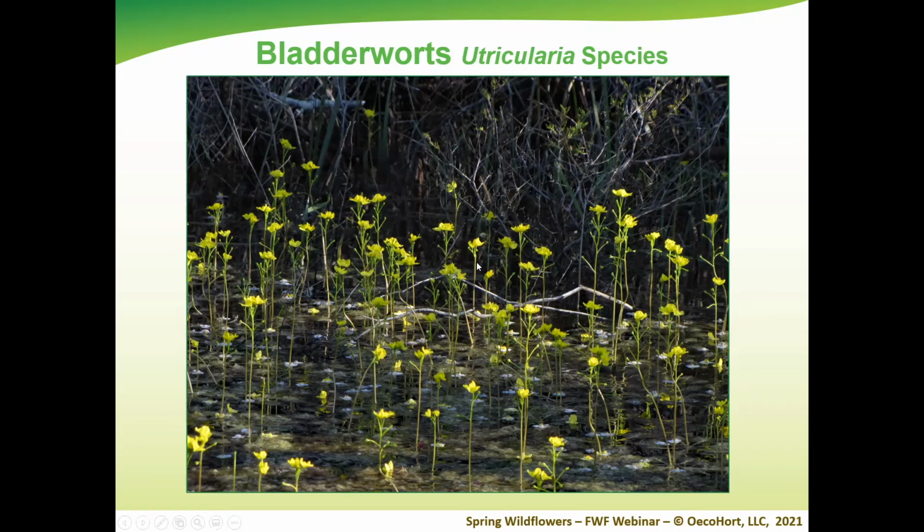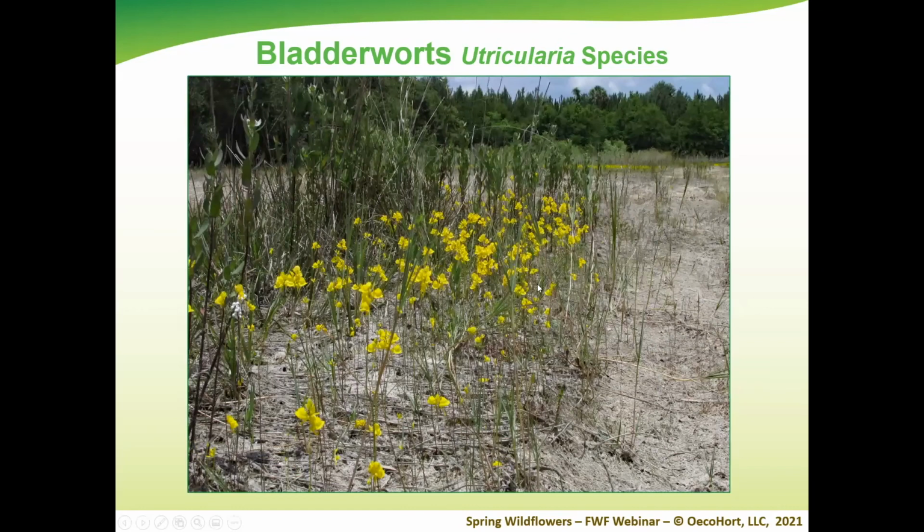I was out kayaking a couple of weeks ago and saw these blooming, just standing. Almost all the vegetative part on these is below the surface, and the only thing that sticks up is the flowers. But you can also find them growing in very wet areas. And if you're ever looking for bladderworts, be careful where you're walking, because the areas are going to be wet to begin with. But you'll find them growing in standing water, or you'll find them growing here in mucky areas like this. And you can even see some growing in the background.